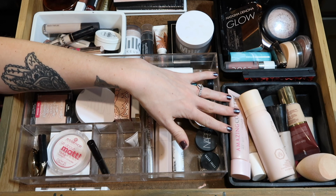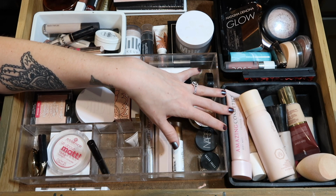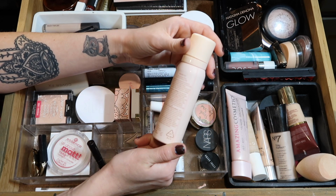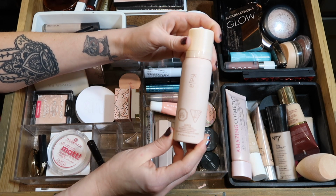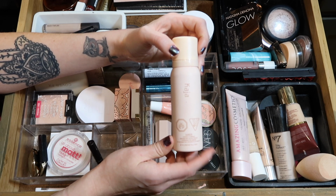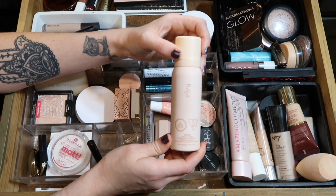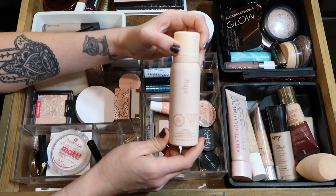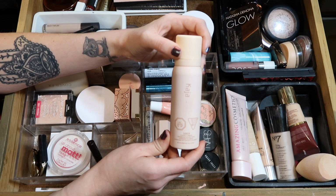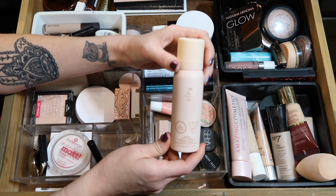All right, we're gonna start with this side over here. This is like primers and foundations. So up first we have the Kaja Luminous Dream Puff Radiant Primer, and I actually use this a ton. This is new to my collection, so I was testing it out to get my full thoughts before I come back and do my Sephora VIB sale haul follow-up, whatever you want to call it. But I did get a lot of use out of this, and I'm going to put it away for a while.